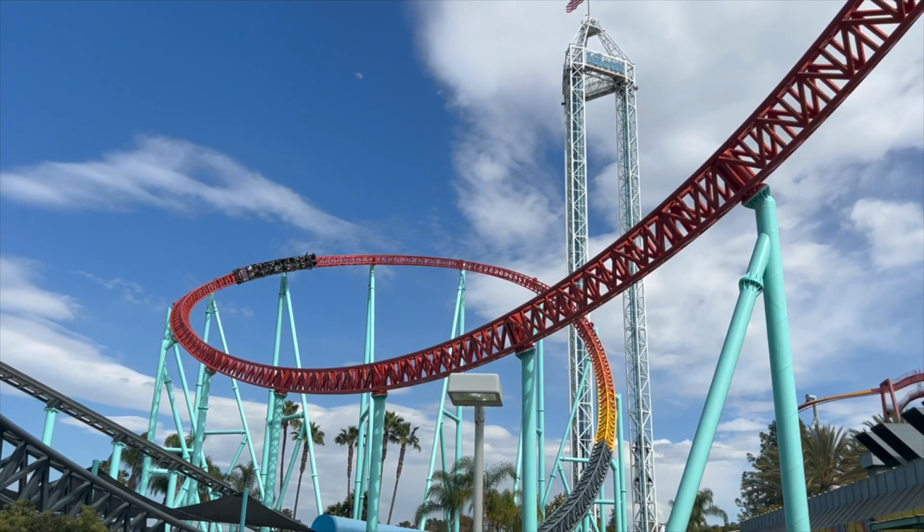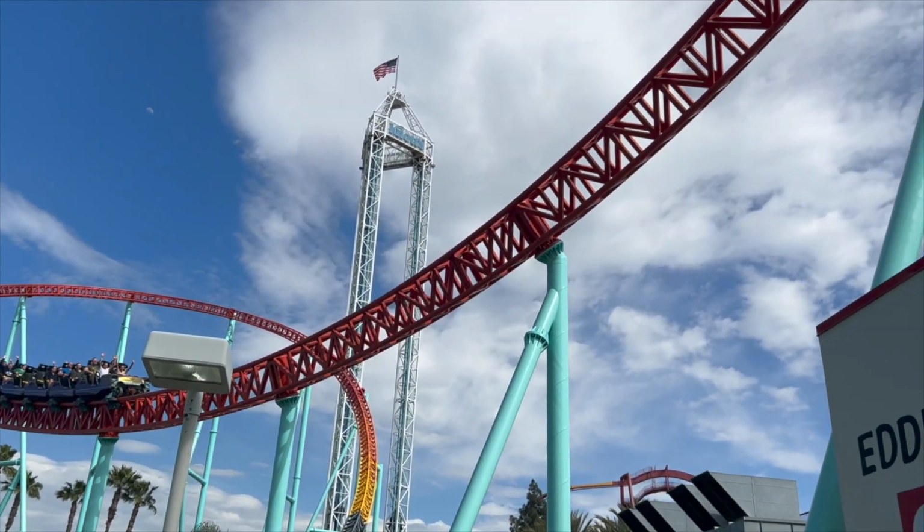And it's longer than other ones like that, because you actually have part of an actual track that you go through. I loved that. It was worth the wait. It would have been worth the wait if it was like 60 minutes and they didn't have the fast lane. So do that ride when you come.